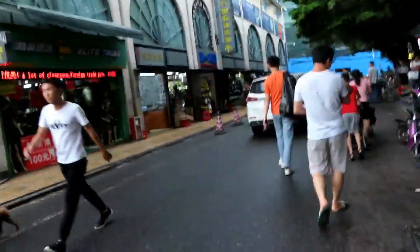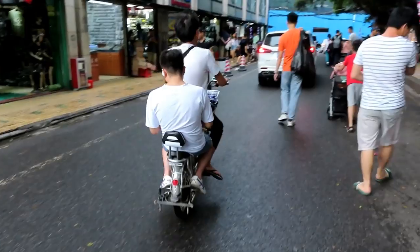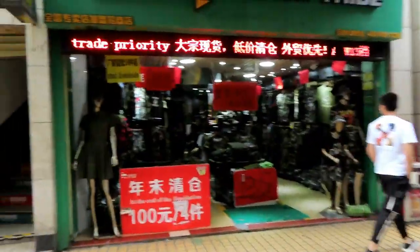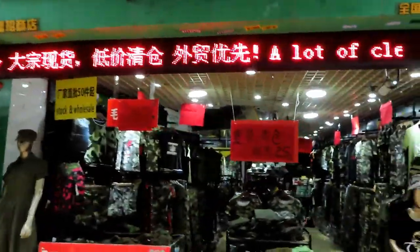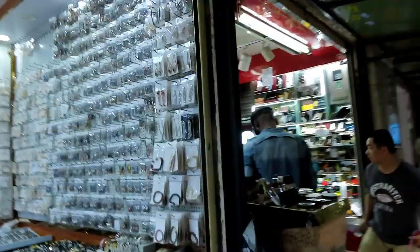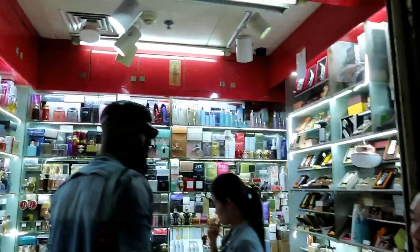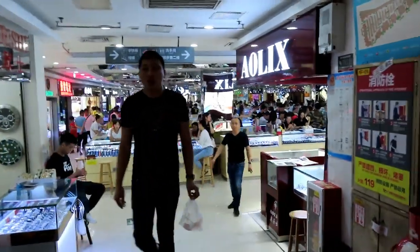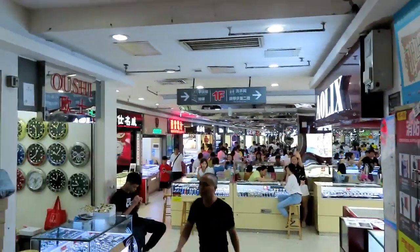All right, I just arrived at the beginning of the market. Gotta be careful, there's a lot of people on their bikes. People holding bags. Has like a lot of military stuff over here. Some jewelry over there. Cologne. Let's see what else they have. Over here is the watch market. It's a big watch market over here.